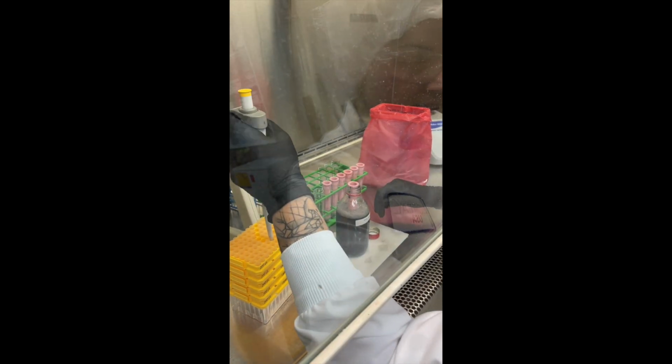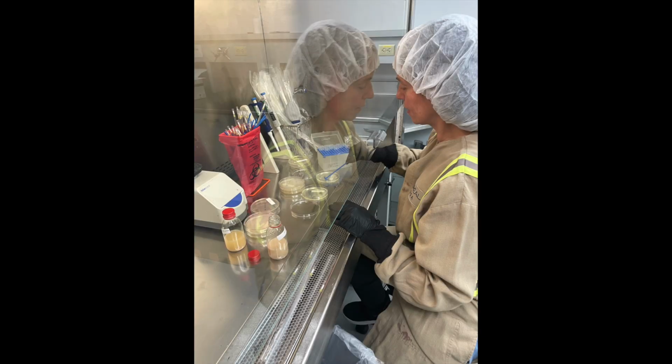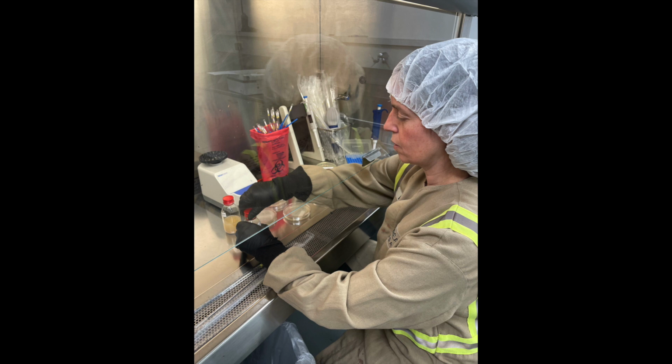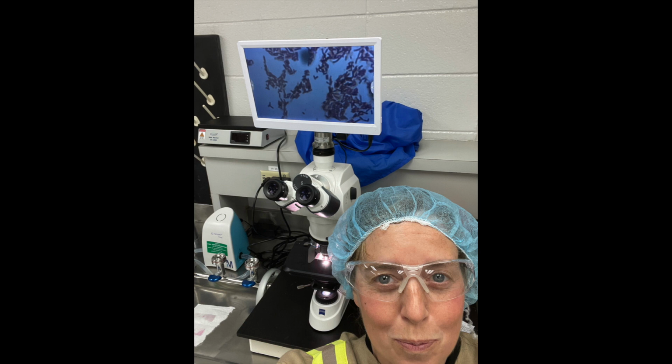Bree demonstrated how to prepare plates, incubate samples, and look for contaminants. I was also able to gain hands-on experience by preparing my own plates, pipetting techniques, and learning about contaminants. Bree also demonstrated what a positive sample looks like and brought samples up on the digital microscope.